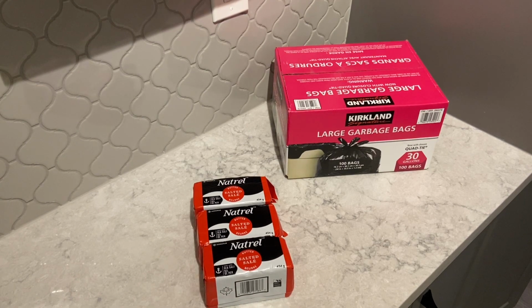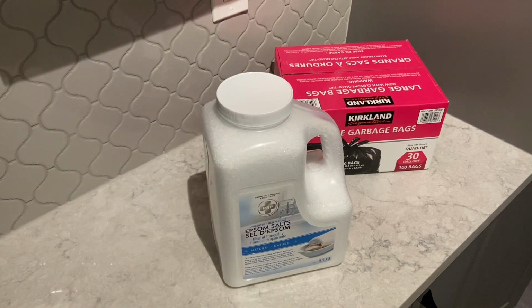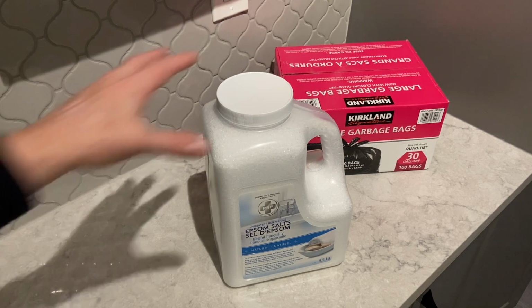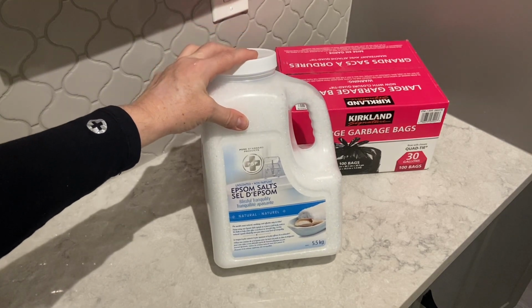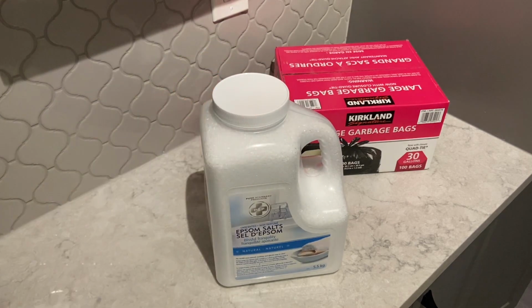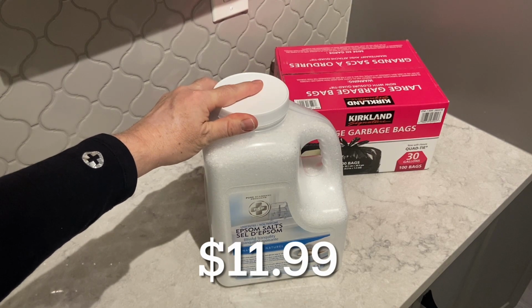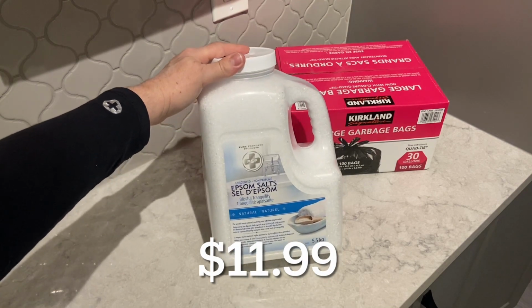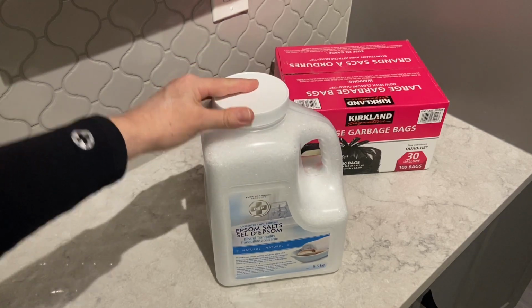Now, the last item I want to show you is Epsom salts, 5.5 kilograms. It doesn't say the imperial weight of this. It just says kilograms. So how much was this? That was $11.99. I remember when you could get this at Costco for $7.99. That was back when my mother and I would go to Costco together. But I've just run out of Epsom.